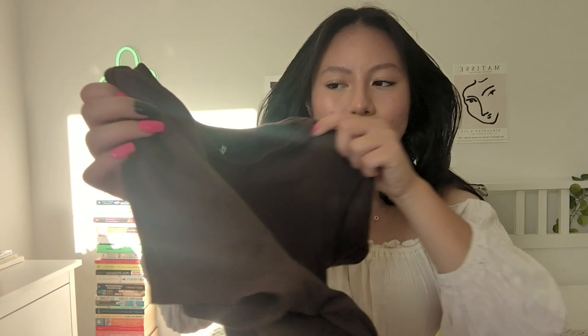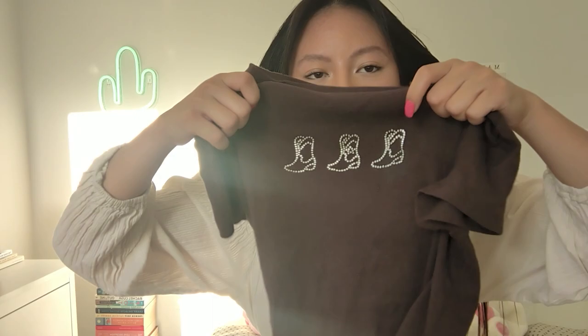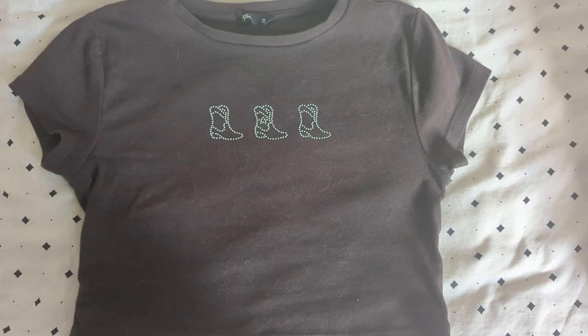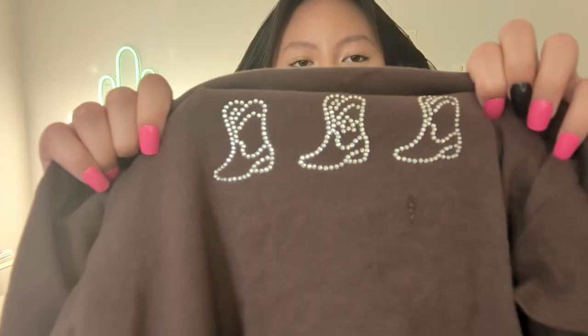So I got this top from JJ's. It's in this brown color, and it comes with drawings of three boots, and it's shaped with cool rhinestones, and I really love it. And yeah, I really love this top. It's very cool and very stylish, and I love the style.